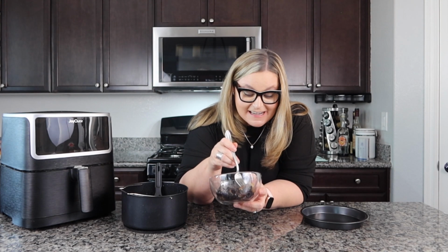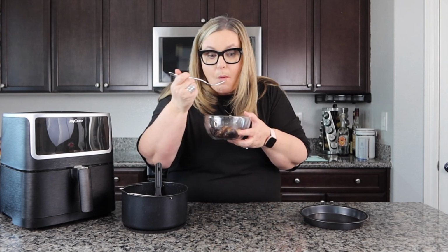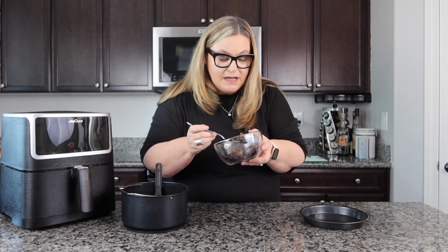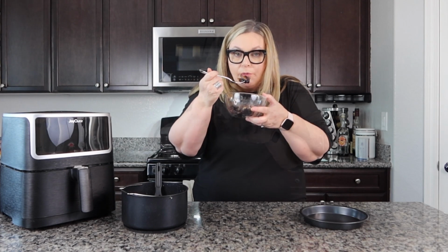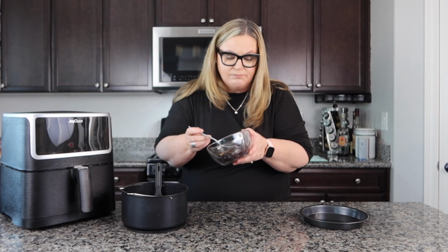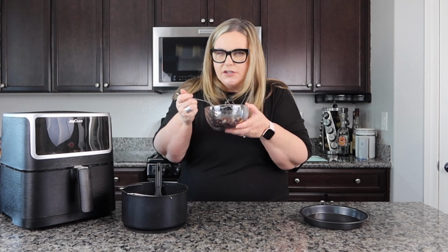So, wow, it smells amazing. It smells like dessert. And I love cobbler. Wow. I've never made cobbler in an air fryer. And this reminds me of family time at the cabin. This reminds me of 4th of July picnic. This is so good. I'm shocked, you guys. Oh my gosh. And it's just perfect. Like, it's sweet, but it's not too sweet.